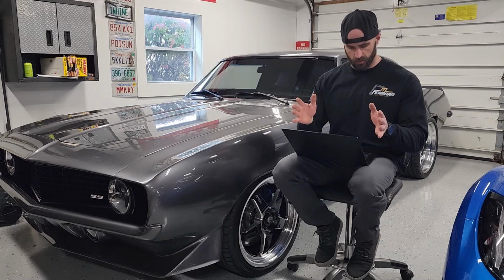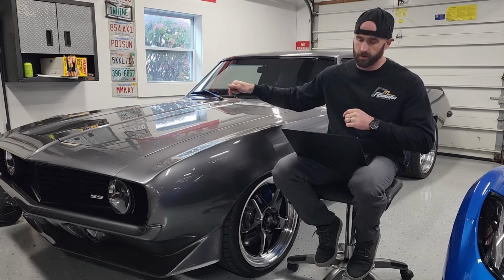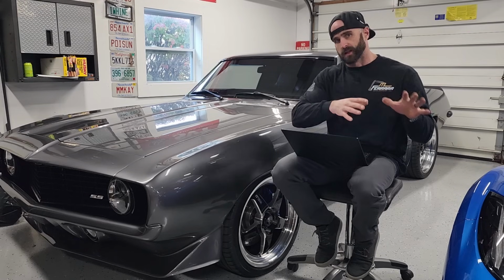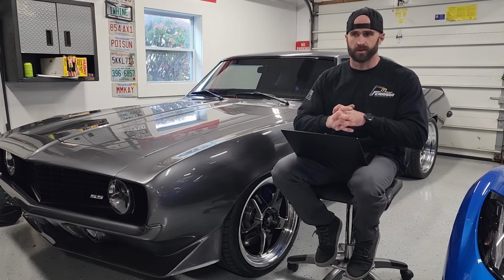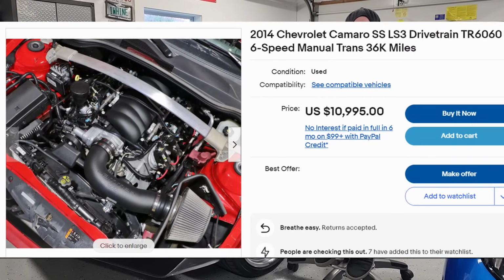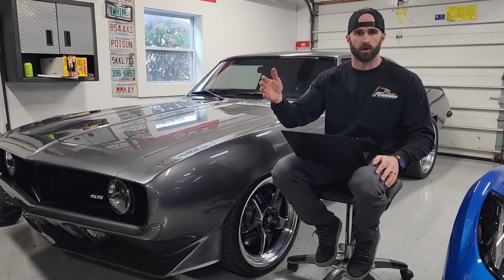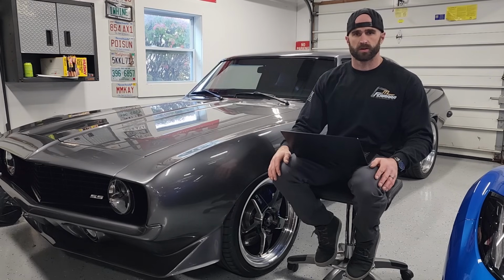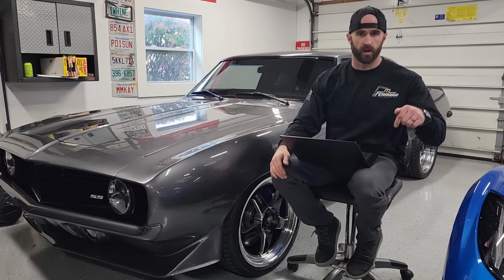Now here's where it gets a little bit more complex, and this is a huge reason why I'm so cheap into this car, and that is the Camaro LS3 and TR6060 that are in this car. So instead of buying a drivetrain and transmission for an LS3 and TR6060, which go for anywhere from $8,000 to $12,000, I bought an entire 2010 Camaro SS. I flew one way down to Baltimore and found a 2010 Camaro SS with like 106 or 107,000 miles on it, and drove it straight through the night till 4 a.m. right here to New Hampshire.